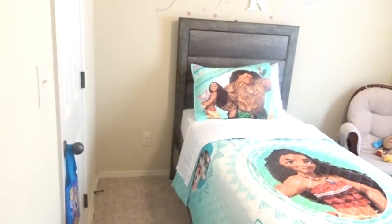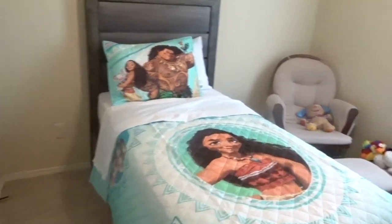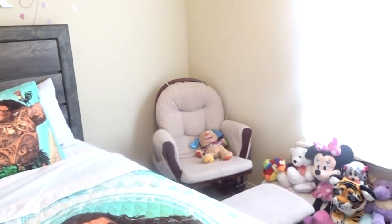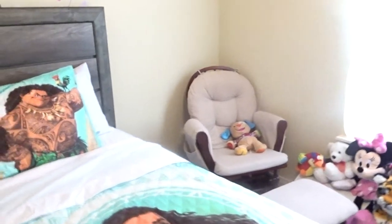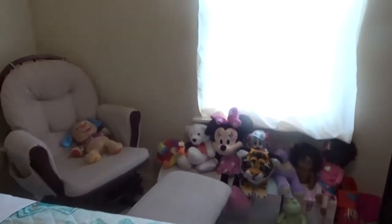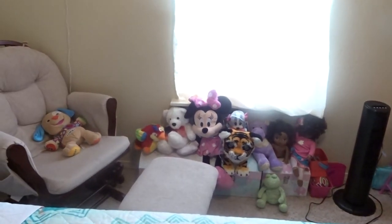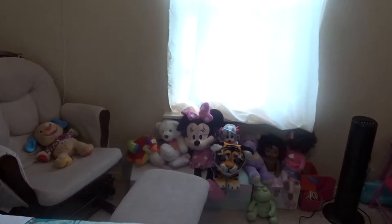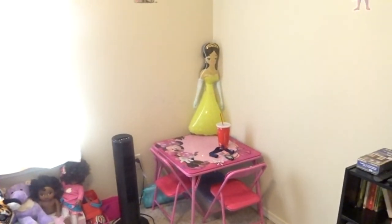So there's her bed. And then I decided to put the rocker in the corner. It fits perfectly. I can sit in here with her. And I just put all of her little stuffed toys on top of her toy chest, and her toy chest has her little bitty toys. And then I put her table in the corner.